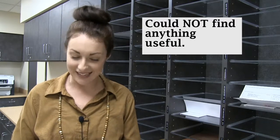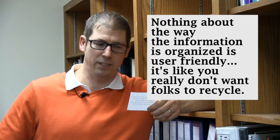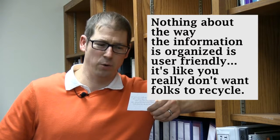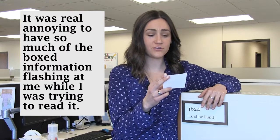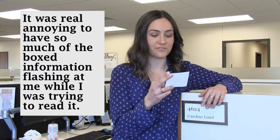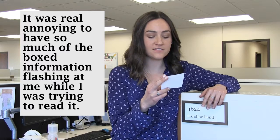Could not find anything useful. Nothing about the way the information is organized is user-friendly. It's like you really don't want folks to recycle. But we do. It was real annoying to have so much of the box information flashing at me while I was trying to read it. I can see that. I can definitely see that.